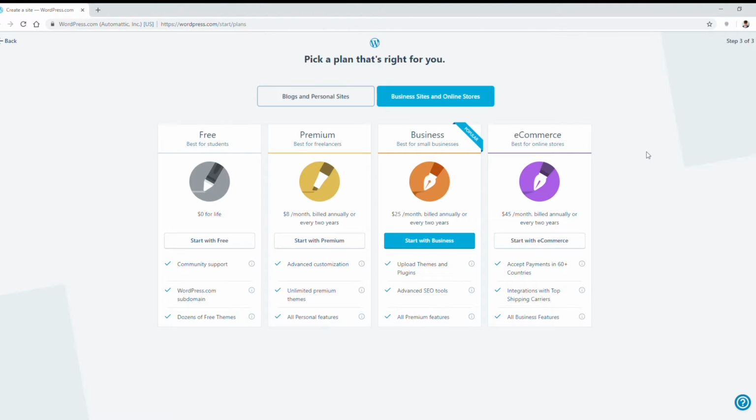And again, you can see that we have these different tiers of plans. So if you actually are making a website for your real small business, you'll very likely want to use either the business or the e-commerce plans. Those will give you things like storage. They will give you way more themes than the free plan does, and also will allow you to use various plugins that will make it possible to have a store, to accept payments and things like that. In this case, again, though, we're just going to use the free, so we'll start with that.